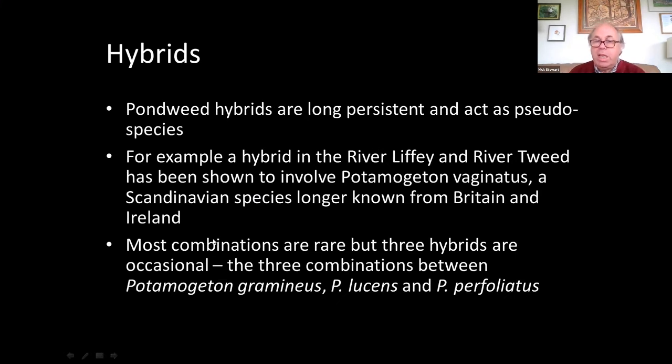So that all sounds really easy, and it is. They're not difficult to separate, these broadleaf pondweeds. They're quite easy to do. But there is one fly in the ointment, which is that there are a number of hybrids. And hybrids in pondweeds are not fly-by-night things. They are long persistent things that can persist in sites indefinitely, even without either the parents or with only one of the parents, and they act as sort of pseudo-species because they're just so constant.